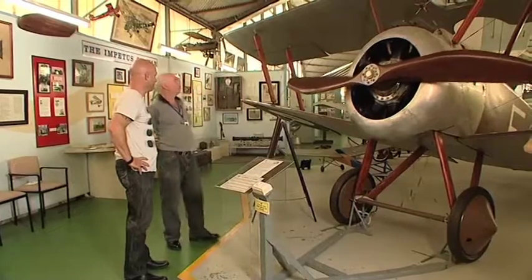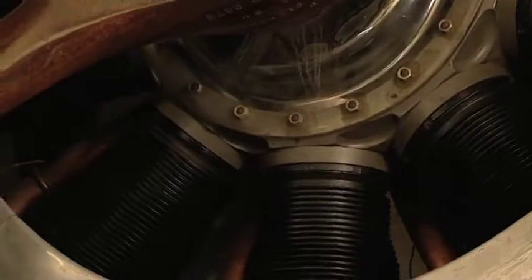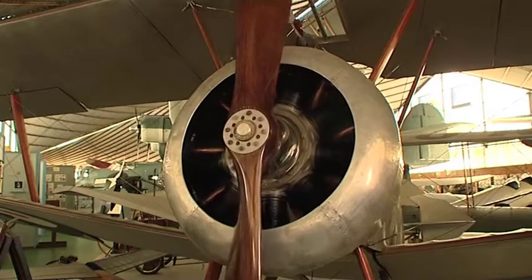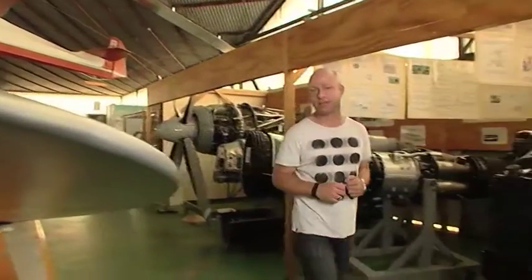The aircraft itself is a replica. The whole engine's turning. It does. The crankshaft is stationary. I think you'd agree that the museum is a fantastic place to visit. Not convinced? Well, stick around because later I'm going to take you exploring.